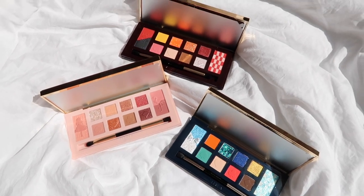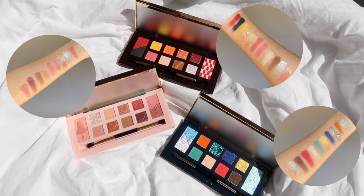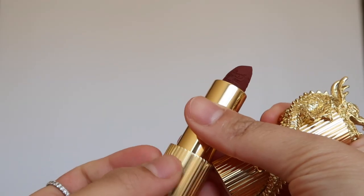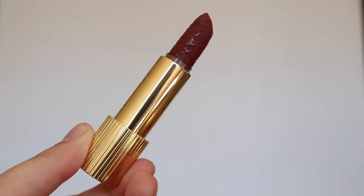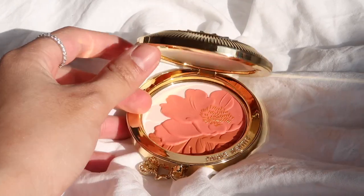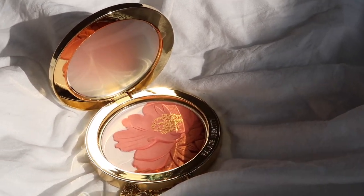Let me show you my top 3 most favorite products from ZC. First is their ZC x the British Museum Alice in Wonderland collection, which comes in 3 palettes. My second most favorite is their Palace Identity Dragon Lipstick, which comes in 4 shades. And lastly, my third favorite is their Palace Identity Peony Blush, which is a 3-in-1 palette.